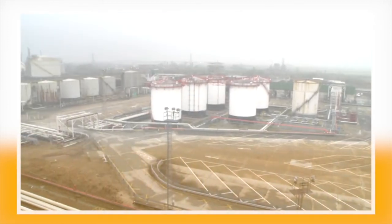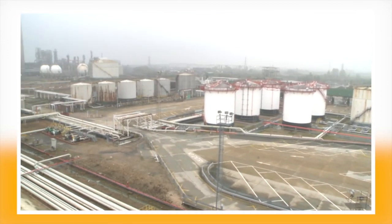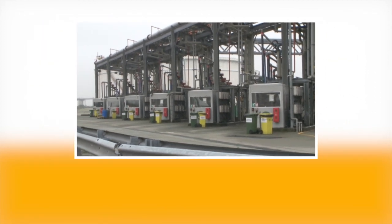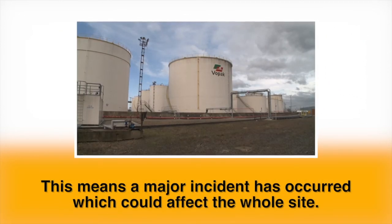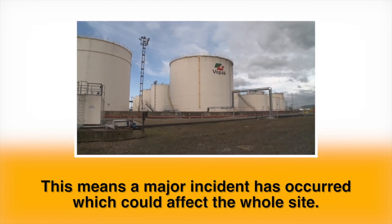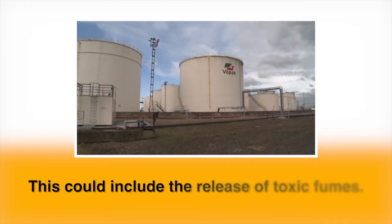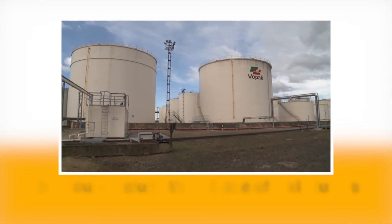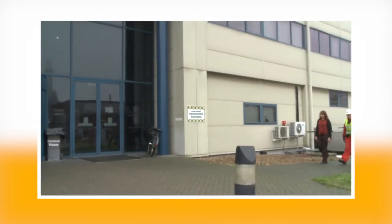The second alarm is site-wide. This is an intermittent 3 seconds on and 3 seconds off alarm. It means a major incident has occurred which could affect the whole site. This could include the release of toxic fumes. When you hear this alarm, calmly proceed to the nearest designated building.